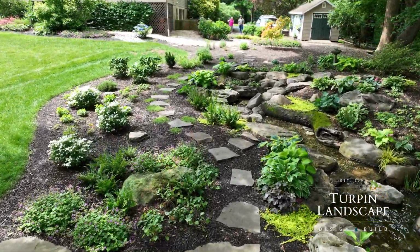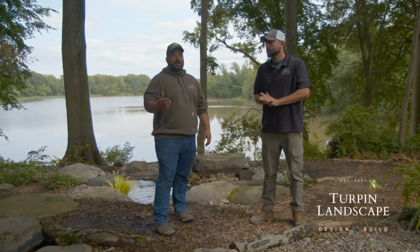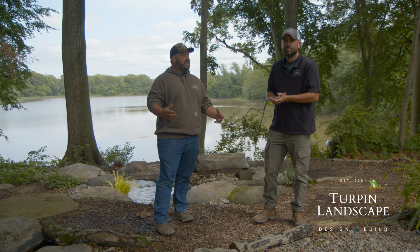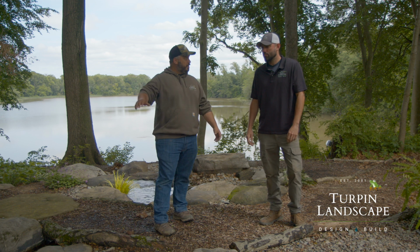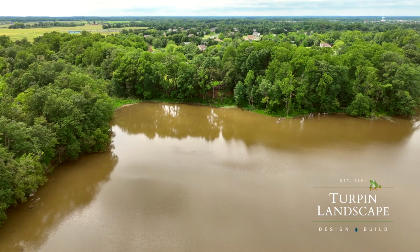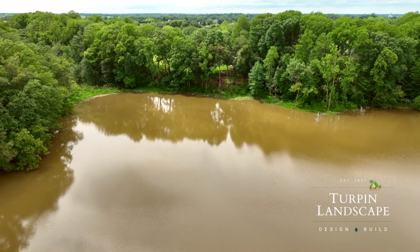So this project all started with the homeowner actually watching Laura from Garden Answer and seeing that Aquascape had built a pond for her at their place in Oregon. And Greg and I came out here and we had the opportunity to meet with the homeowners, and it was just a really fun experience from the very beginning.